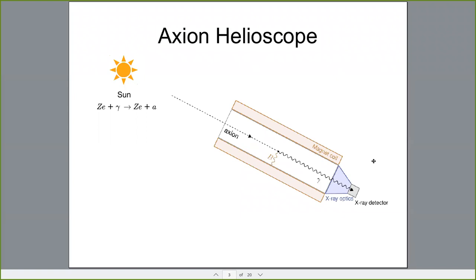So what we are interested in particular is this axion helioscope. The original idea is that the axion can be produced in the sun via the Primakoff process. And then if the axion travels into the helioscope, it will be converted into X-ray by this strong magnetic field inside the magnet bore. And then this X-ray photon will be picked up by the X-ray optics. And this is how a helioscope would discover the solar axion.